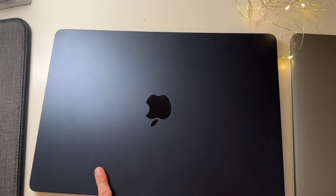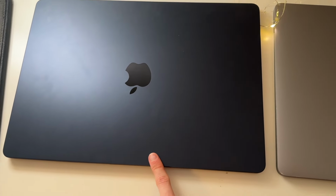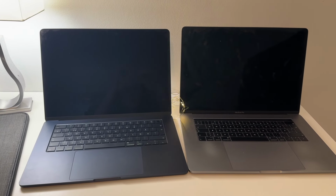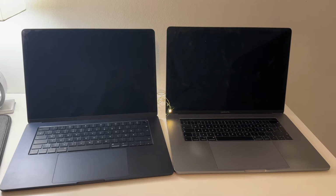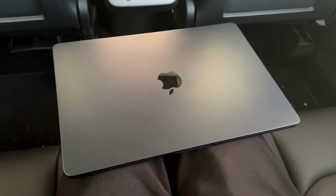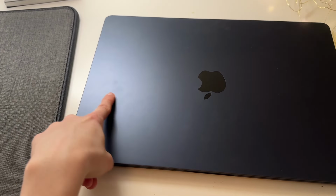Regarding fingerprints, I know the MacBook Air M3 is a little bit upgraded, because apparently the M2 MacBook used to get a lot of fingerprints, especially on the darker colors, and you can definitely still see fingerprints on this. I mean, I don't think it's as bad as I thought it was gonna be. Obviously, you can only see it in really good lighting.